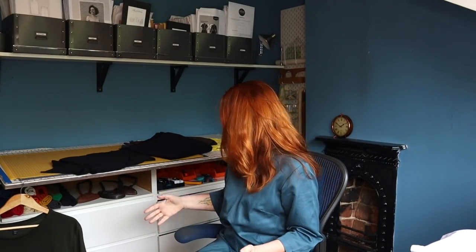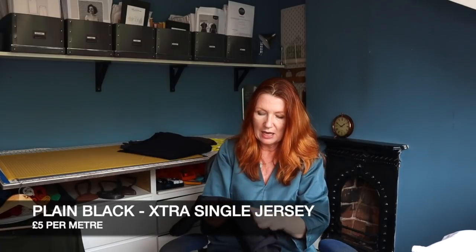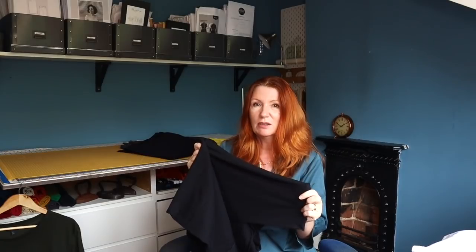So I've been trying to find some jersey fabric that would feel the same. And I've thought, well, if it isn't the same, I'm always going to use it for something else anyway. So I bought 2 jerseys to try out. One was this one, which is just a plain black single jersey. It's called Extra because it's extra wide. And again, it's £5 a metre. I've ordered a metre because I'll get him a t-shirt out of a metre. I would say that that is nice enough. It's the same kind of jersey that you probably do get on the high street. Nothing very exciting.